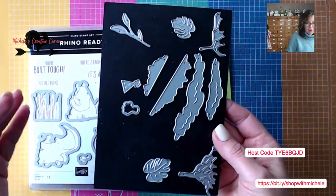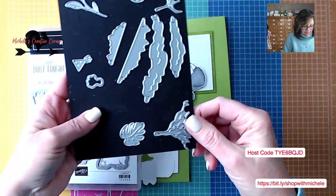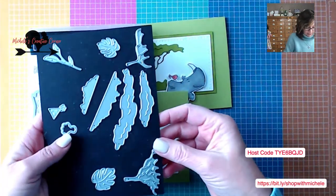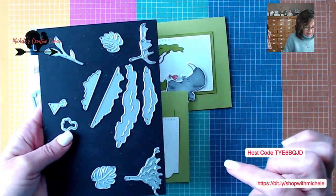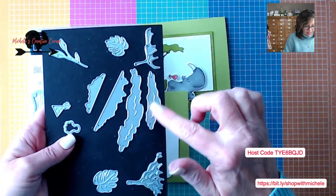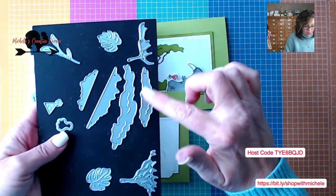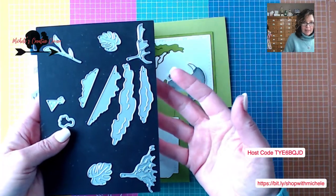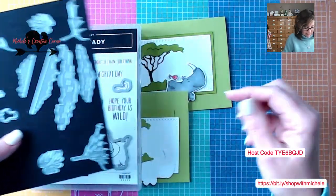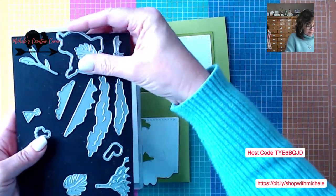And then all of these are extra. So we've got a party hat. We have another bird. So that does cut out the same things. You can cut out multiples at once. And then we have these tree images, a couple of tropical leaves. And then some, these can be used for clouds or the tree foliage. You have lots of choices in these extra elements. And we are going to work with some of them today.